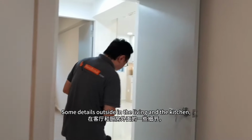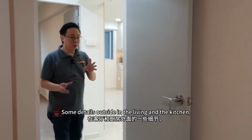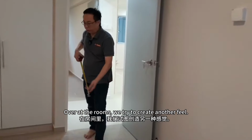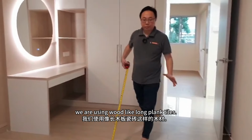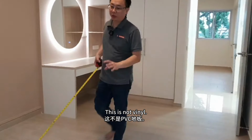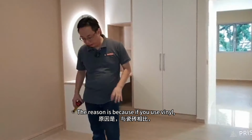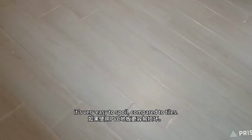Okay, some details. Outside in the living and the kitchen, you will notice that we use big glossy tiles. Over at the rooms, we try to create another feel. So we come into the rooms, we are using wood-like long plank tiles. This is not vinyl. Why do we prefer not to use vinyl? The reason is because if you use vinyl, it's very easy to spoil compared to tiles.